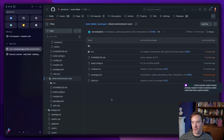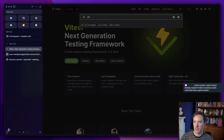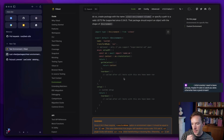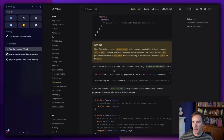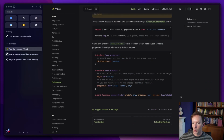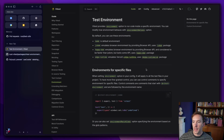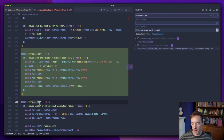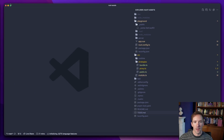Vitest has this concept of environments, and basically it has a sort of object syntax. Now there are some breaking changes that we might be able to have a look at as we update this. So basically we need to be able to have this environment. We can specify a path, which is good because now it doesn't need to be named vitest environment nuxt specifically. So I think this should be a little bit simpler than I would otherwise worry about.